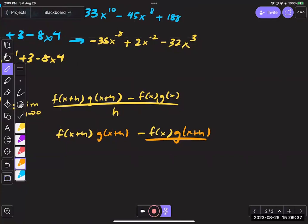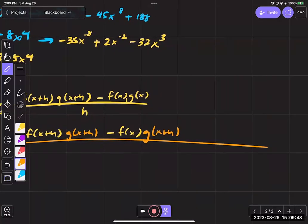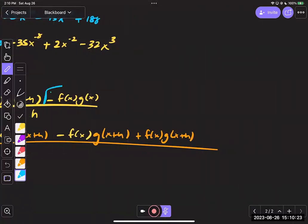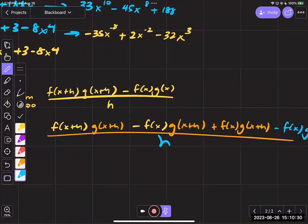But the problem is there is no term like this inside of this numerator. So if you want to throw it in, what do you need to do to the numerator as well, in order to not change its value? You subtracted it away, so you have to add it to the numerator as well. If you subtract it from the numerator, you have to add it back in. Does that make sense? And then let's take a look at what you have from up here. Hey, how neat. All of this is divided by h. Look good?